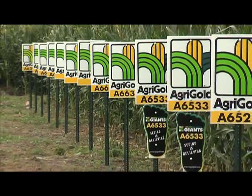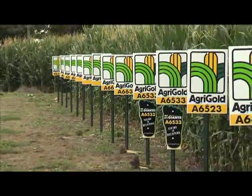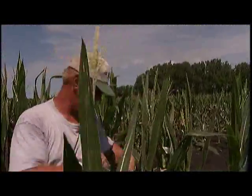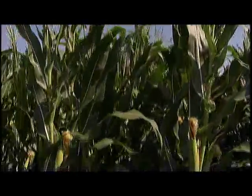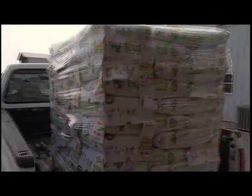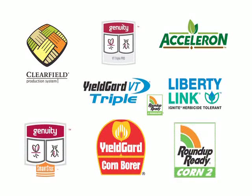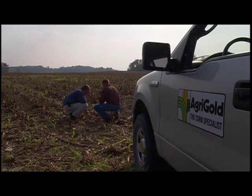At AgriGold, we're very proud of our giant lineup, and we'll continue to bring hybrids like A6309 to you. With the 4th largest breeding program in the world and dihaploid breeding, we're not only bringing you the best new and unique hybrids, we're getting them to you faster. And like all of our products, our giants are protected by the best traits and seed treatments available. Backed by the knowledge of our corn specialists and agronomists, AgriGold can help you maximize your yields for giant results.